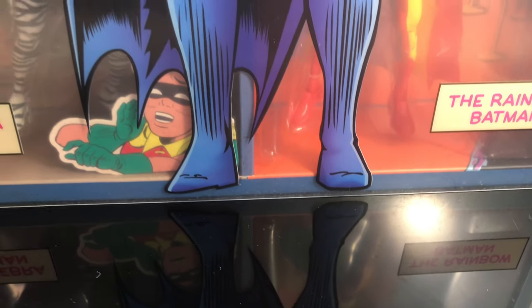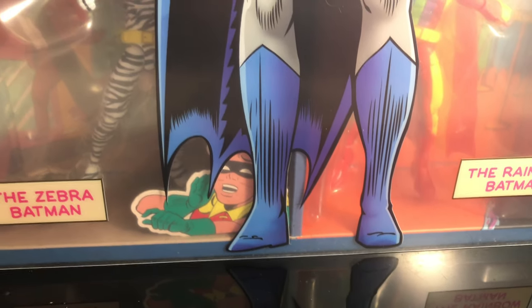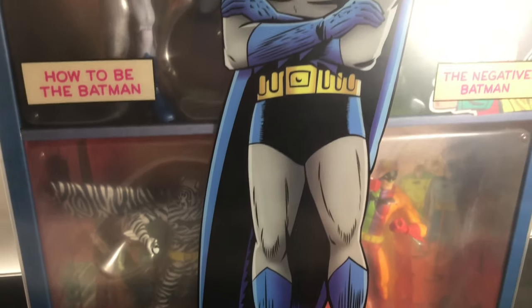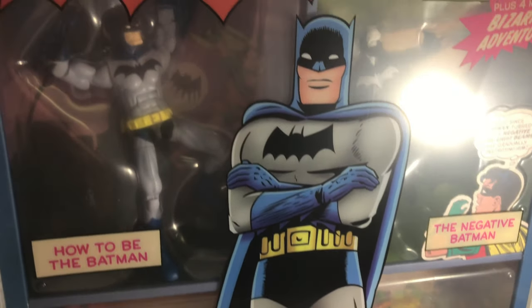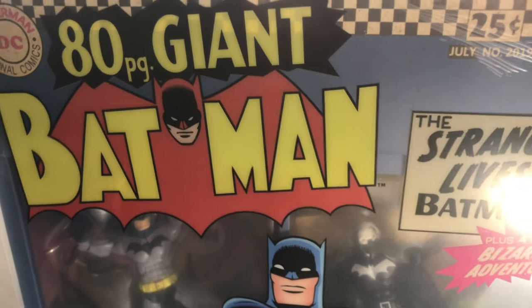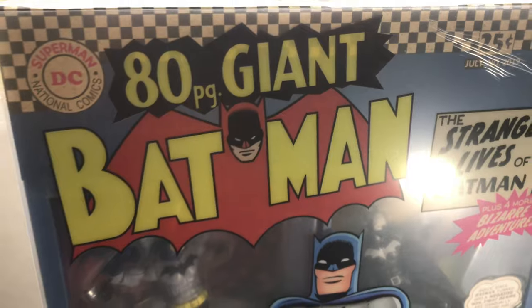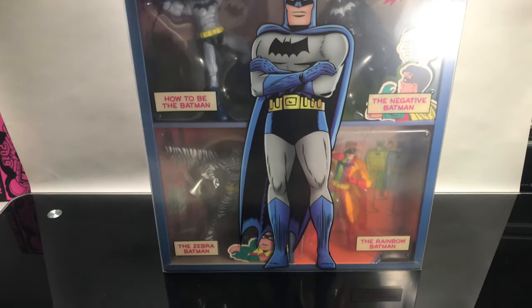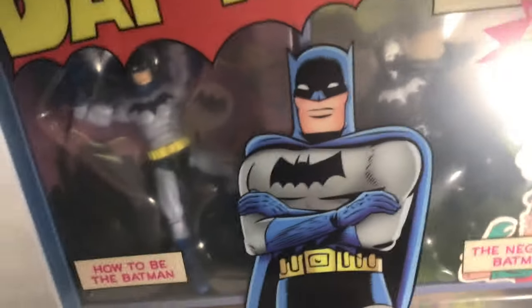And I'm not gonna even lie right now, the packaging on this alone is amazing. This is an entire slip cover that goes over the box that houses the figures. And again, it looks like a comic book. It looks amazing. This is incredible. Look at all this stuff. You know what? Here, let me show you.